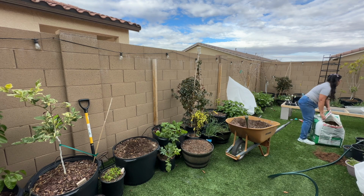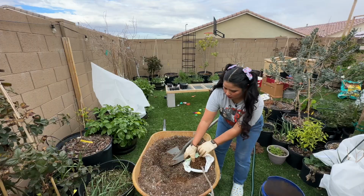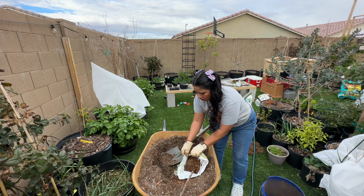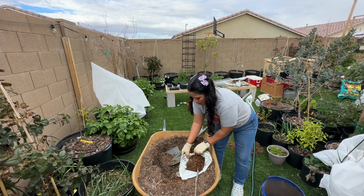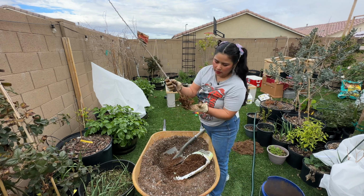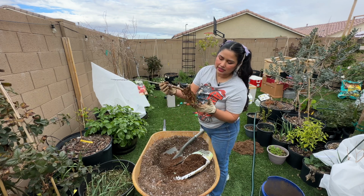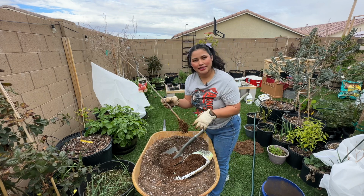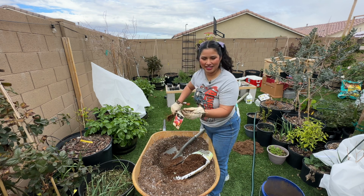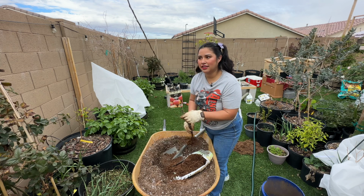I found a bucket. So once you shake all of that off, this is what you're left with. I'm gonna soak it for about 20 to 30 minutes, but a bare root tree is gonna come to you naked. It doesn't have any leaves anywhere. It looks like a stick. But that's okay because in a few months it's gonna look like a tree.